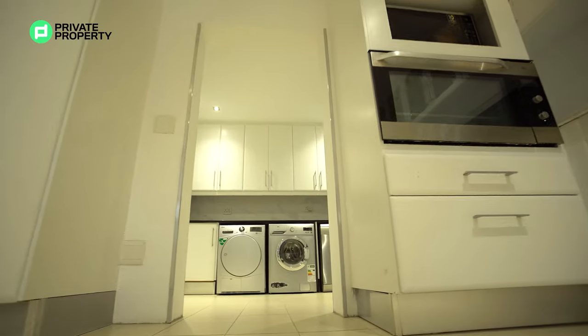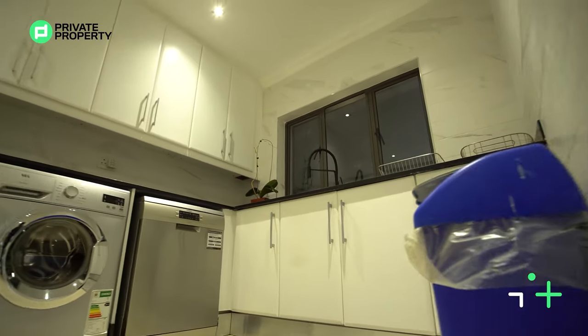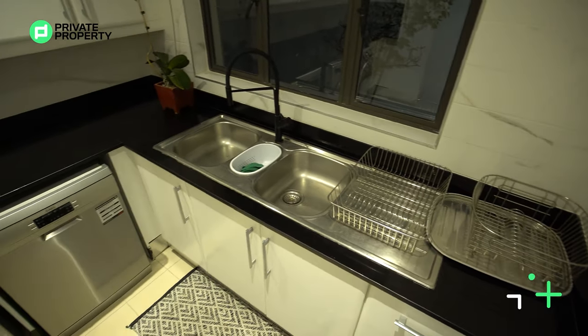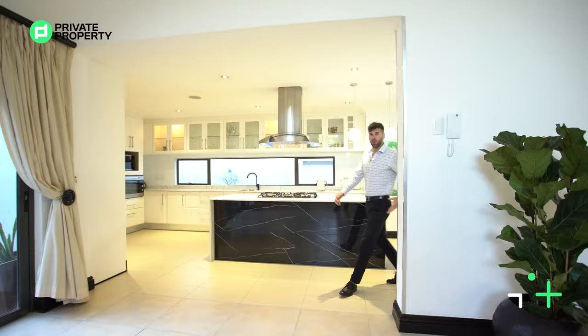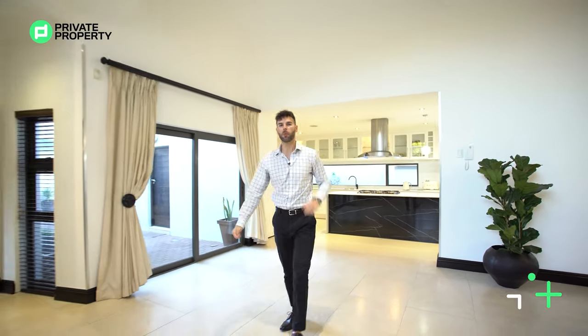And over here is your scullery area. Double sink with your rinse rack in the center, under counter storage for all of your appliances, microwave, washing machine, tumble dryer, and then an exit door running around the back of the home. So we've showed you the stunning kitchen. We've showed you the incredible formal dining room area.